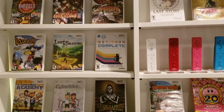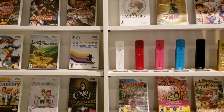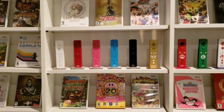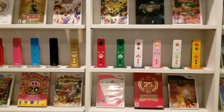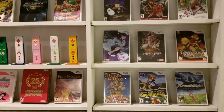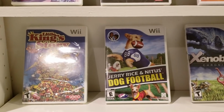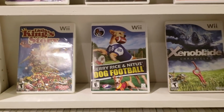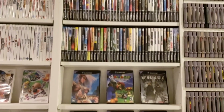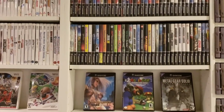This middle row I've highlighted either some of my favorite games, some of the better games for the system, or just some rare games. Best of all, this game right here, Jerry Rice and Nuttis Dog Football. You can't go wrong with dogs playing football. GameCube is next. I really love collecting for this system. Tons of great games.